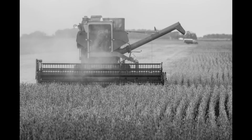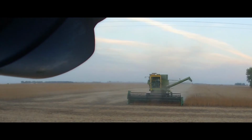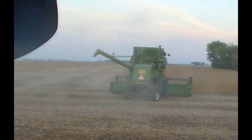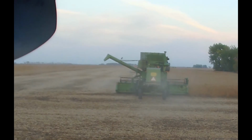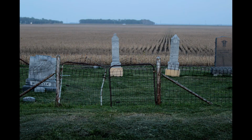Here we see an old John Deere combine, and this is a pretty old one for harvesting in the valley. The Red River Valley is an old historical lake bed, and these days you normally see bigger combines in the fields doing the harvest. Combines like here, these two John Deeres.